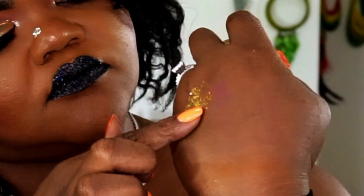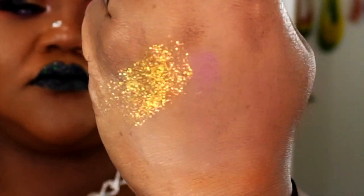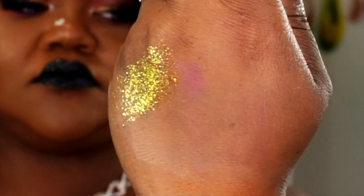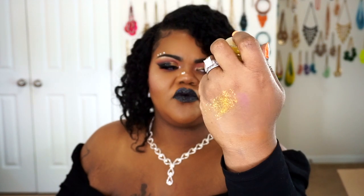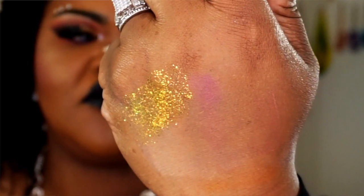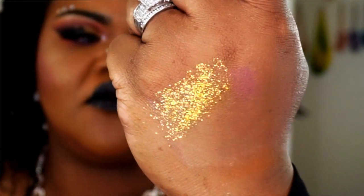When I saw it, I just knew this is going to be one of the prettier shades. And it's really just a really pretty gold. That yellowy lemonade color is a beautiful gold.